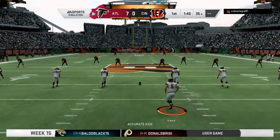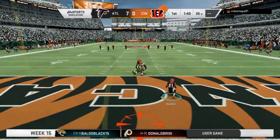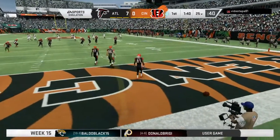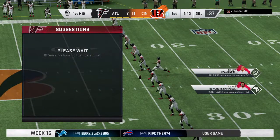The kickoff team on the field now as they will send this one away. And this will be a touchback as that sails over the end line.